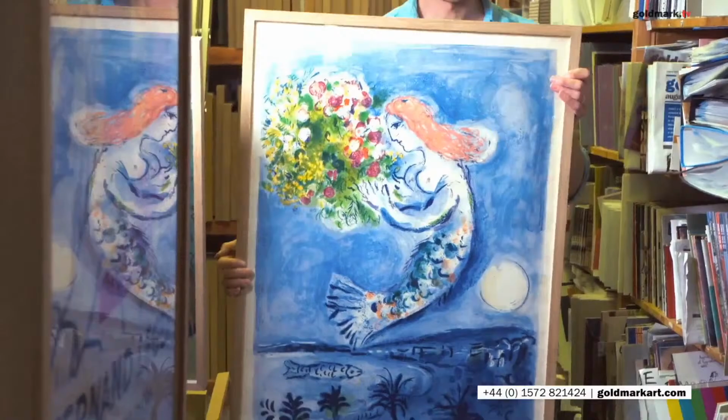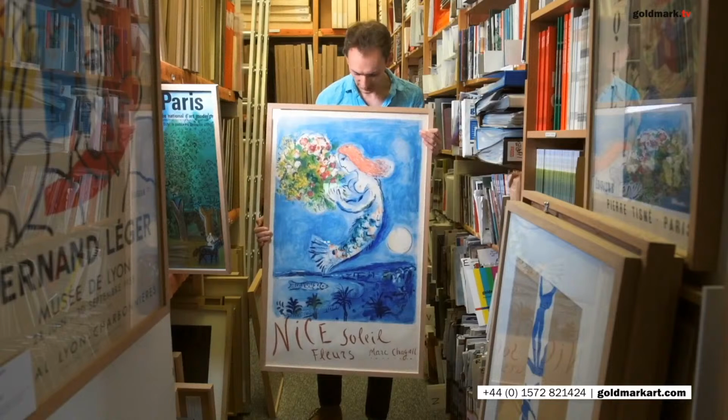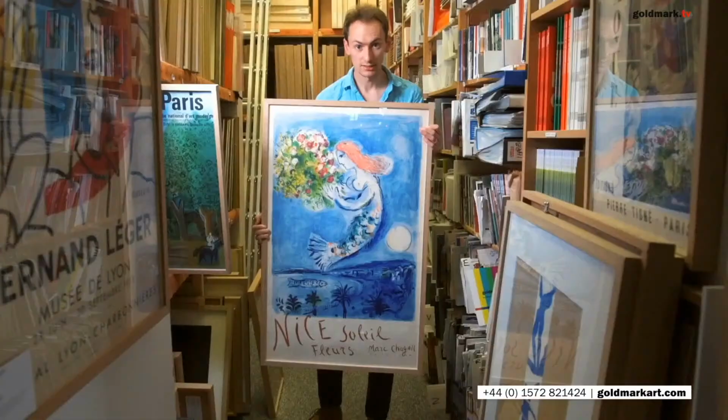Look at the fantastic colour, the vibrancy. This is Chagall, his sort of lyrical, romantic best. And he took the time for this particular exhibition to produce this lithograph from scratch. This is an original poster, original print.